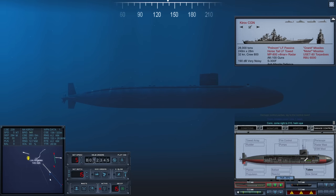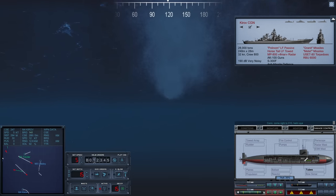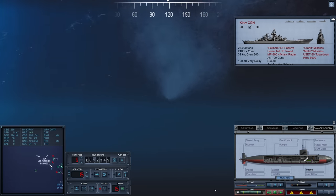Turn north. Helm right to 010. Helm I. Oh shit, this torpedo's not even seeking. It's just going straight forward. That's my mistake. Oh, there's the November. How nice.